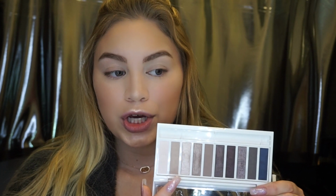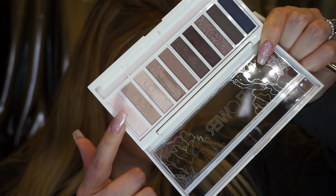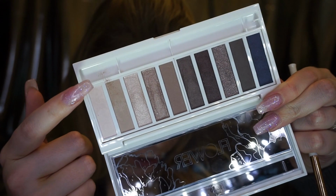Next, I'm going to go into this shade here. This kind of a light brown taupey color. See, they are a little bit powdery. It doesn't bother me entirely as long as it doesn't create a situation down here. So this one I'm going to put everywhere. On the crease, on my eyelid, everywhere. Definitely want to kick off the excess powder. And I'm layering colors to give myself a nice base to start with.